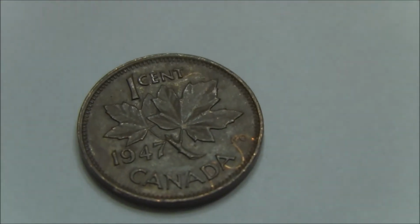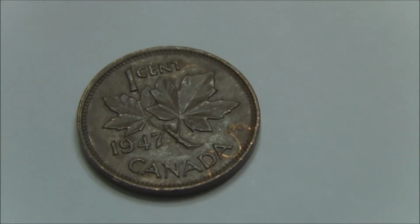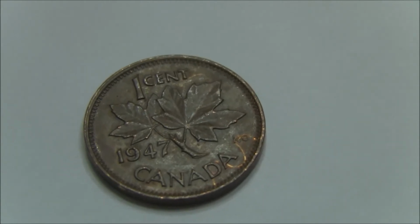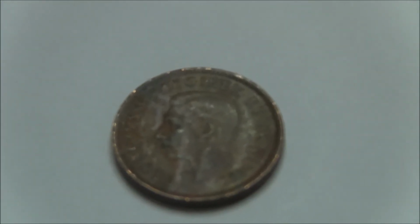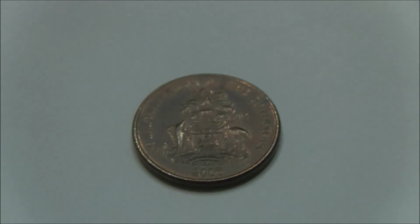I think of the 4 boxes, about 80 of them were Canadian, and this one's a 47 penny, which on the obverse here has King George. Let's see if I can zoom in on that. There we go. And then here's another cool one.